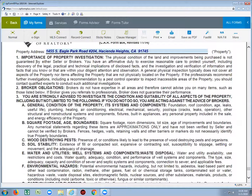B. Square footage, age, and boundary. Square footage, room dimensions, lot size, age of improvements, and boundary. Any numerical statement regarding these items are approximations only and have not been verified by seller and cannot be verified by brokers. Fences, hedges, walls, retaining walls and other barriers and markers do not necessarily identify the true property boundary.